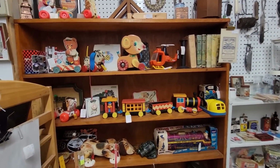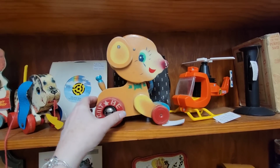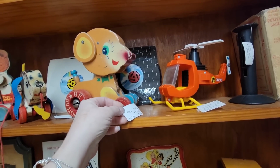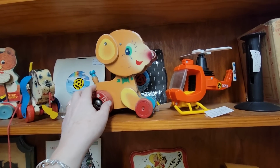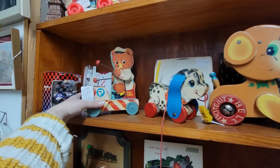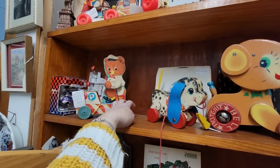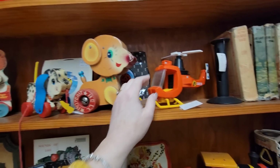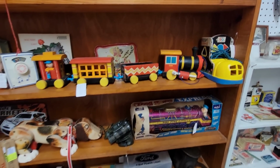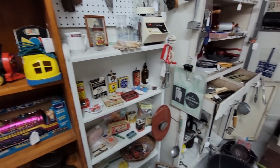Look at these vintage toys. This one's cute. Oh, look at his little head. How much are you? $25. These look so, I mean, just like this, you know, have them on display. Look at him, watch, he'll play music. There he goes, Tiny Teddy. And he plays his drum silently. Fisher Price helicopter. Just fun seeing these things that we used to play with. Like, there's Snoopy over there in the house.